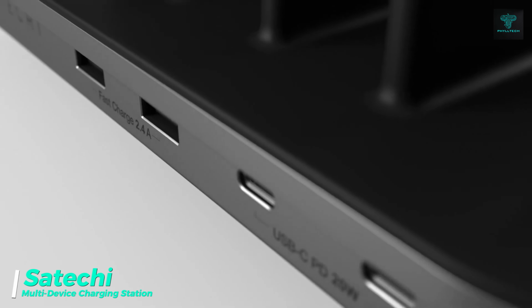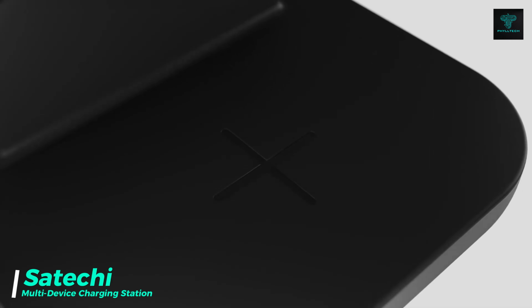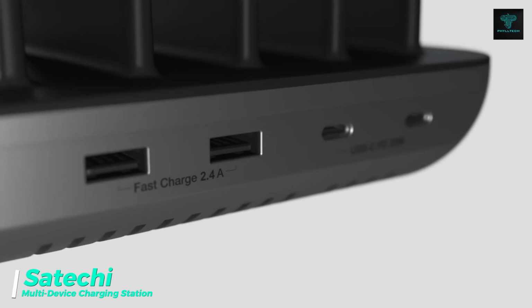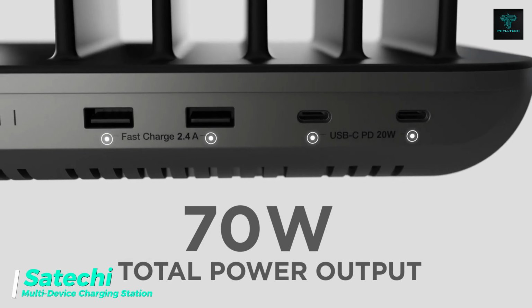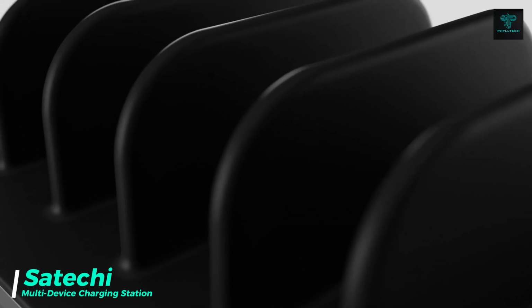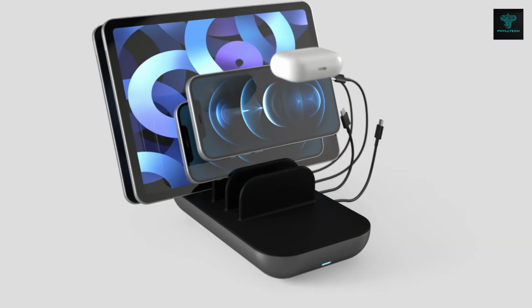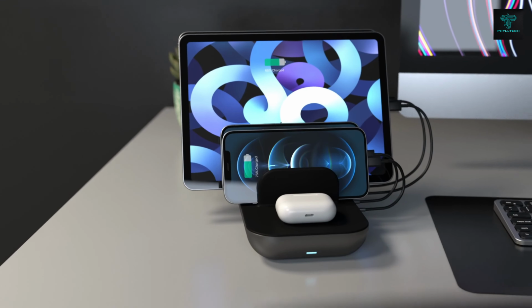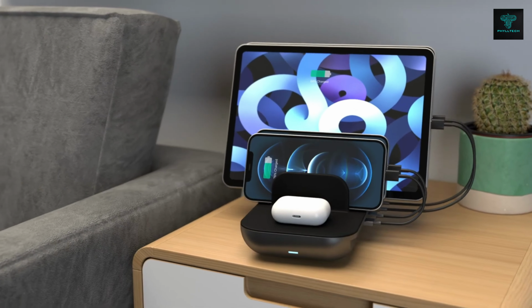If you have multiple devices and limited outlets, the Satechi multi-device charging station is a lifesaver. This compact station allows you to charge up to 5 devices simultaneously, including a Qi wireless charging slot, 2 USB-C PD ports, and 2 USB-A ports. It helps declutter your workspace or nightstand by keeping all your electronics in one organized spot.